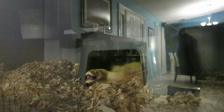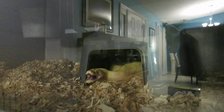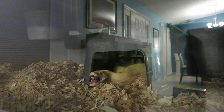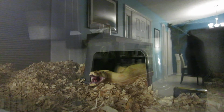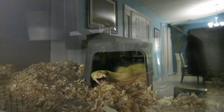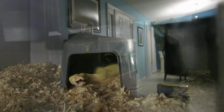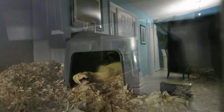As you can see, she does not have fangs. She's not poisonous. She does have rows of very sharp little teeth on the top of her mouth and on the bottom. She basically uses it to engage her food and move it back.